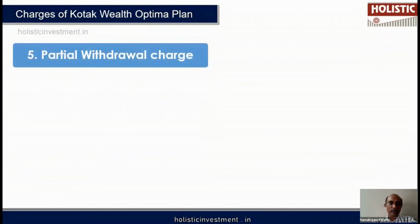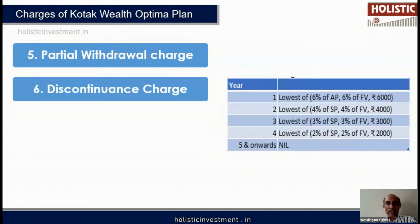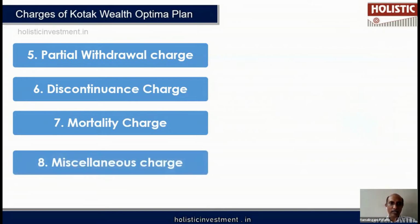Partial withdrawal charges. When you withdraw partially, you have to pay withdrawal charges. Discontinuance charges. When you stop paying premium, there are discontinuance charges. The discontinuance charges range between 2% to 6%. Again, this is not available in mutual funds. Mortality charges. This is a justifiable charge, because they are giving you life cover. They have to charge you. Depending upon your age, it will be charged. There are some miscellaneous charges.